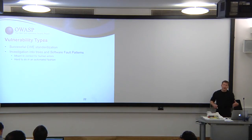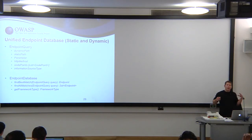So for the vulnerability types, we basically standardized everything back to the CWE. And we did some looking at software fault patterns. For folks that are familiar with the MITRE CWE, they've got some associated vulnerabilities. We tried looking at matching across those. That wasn't really effective. But again, what we do is we map everything back to the CWE, and we create a unified endpoint database.